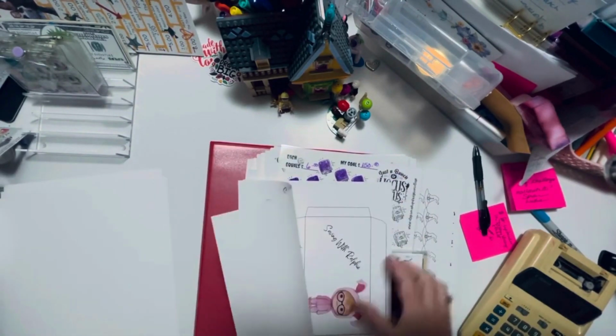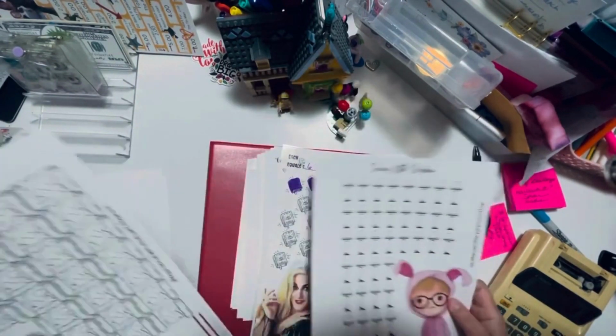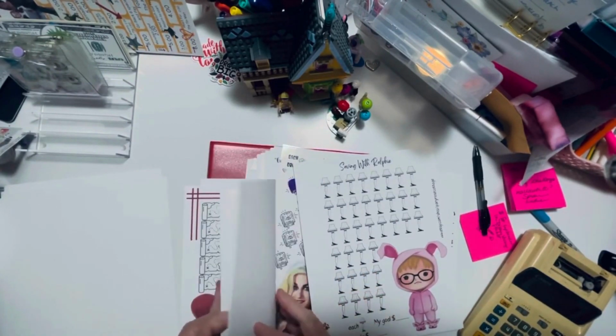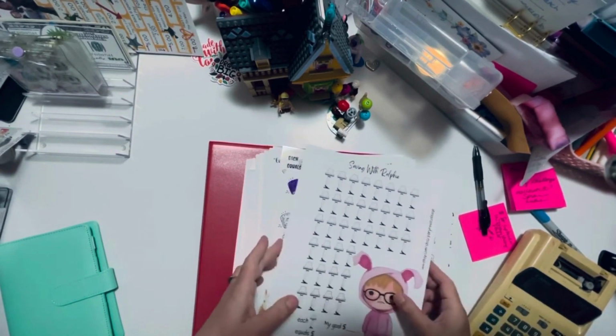See, this is a holiday one. Saving with Ralphie. That's a new one I did this week. Scooby-Doo. Okay. So those can be put to the side. And I do have to say, I feel so much better getting organized.